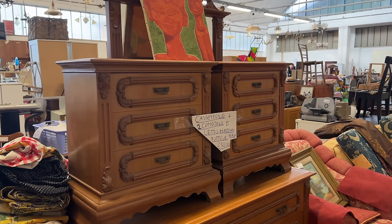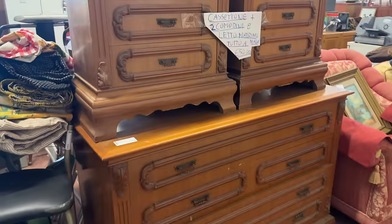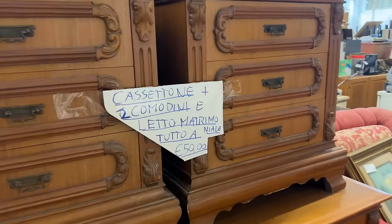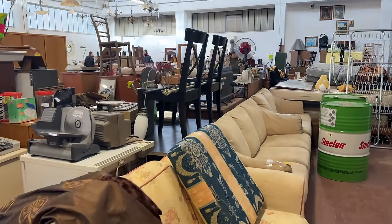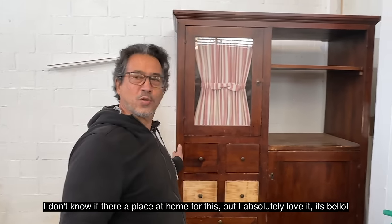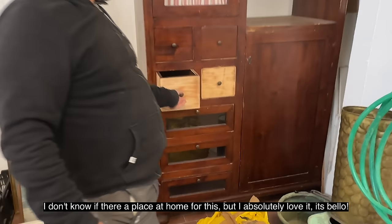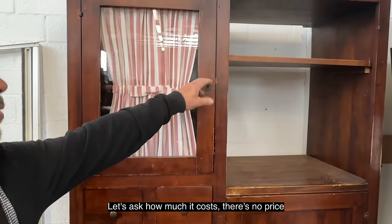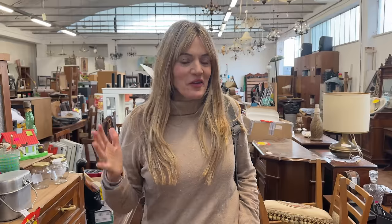Well, all I can say is I hope they deliver. Look at this. So two bedside tables, chests of drawers, and a bed, all 50 euro. Wow. Non so se c'è posto a casa per questo, ma mi piace da impazzire. È bello, bello, bello, bello. È bello, sì. Vogliamo chiedere quanto costa, non c'è il prezzo. Sì, chiediamo.